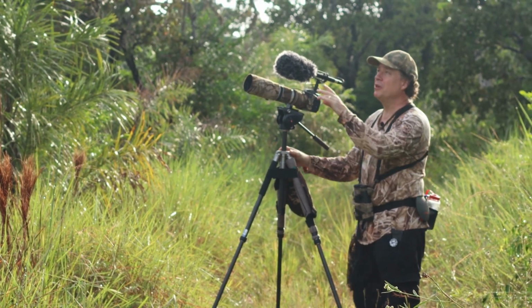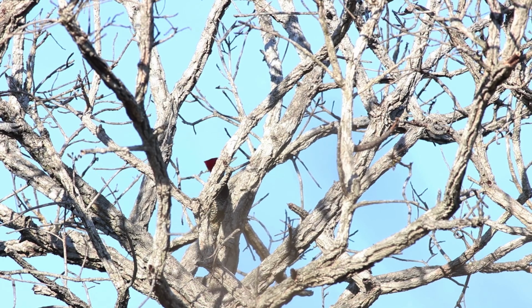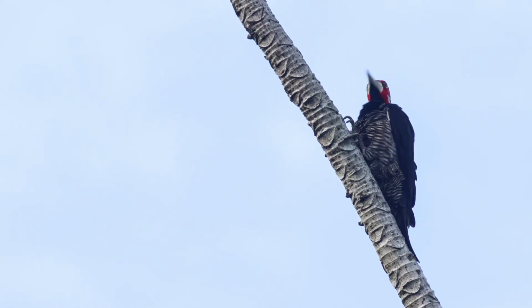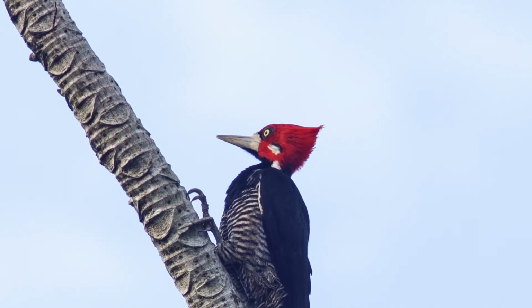Here we have the lineated woodpecker. The lineated sort of adapted to come out of forest areas. It can go through bushes, isolated trees, and it's calling actually. They do this loud knocking song. The lineated woodpecker does one sort of a brrr, whereas the crimson crested does a tuck brrr. And that's like a song for their territory area.